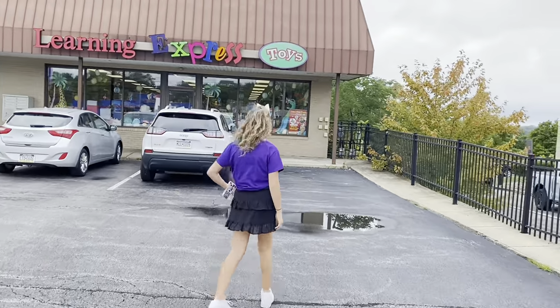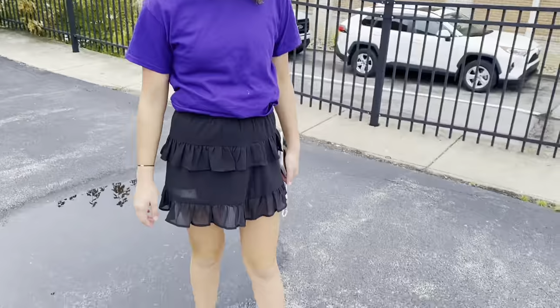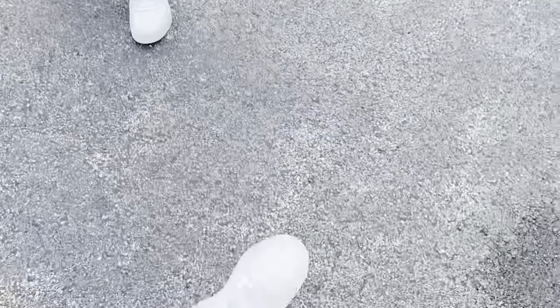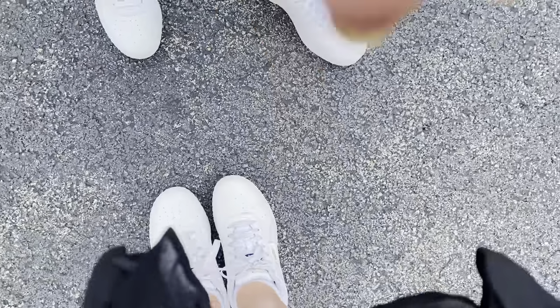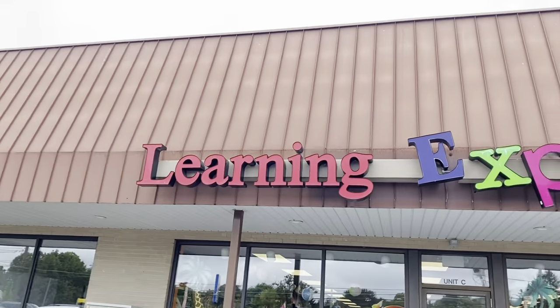Let's get it done. If we just appreciate how Kalli and I are literally twinning today. Kalli, turn around. Look at this, the bow, the skirt, the shoes. We literally have the exact same shoes on. Yep. And I think they're the exact same size too. Yeah. Crazy. Wait, did you get an 8? Yep. Same. Crazy. All right, here we go.